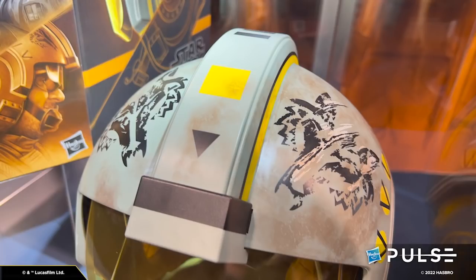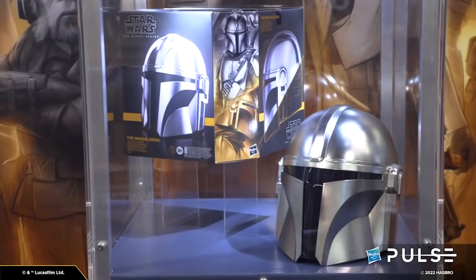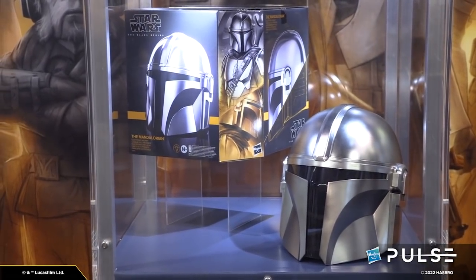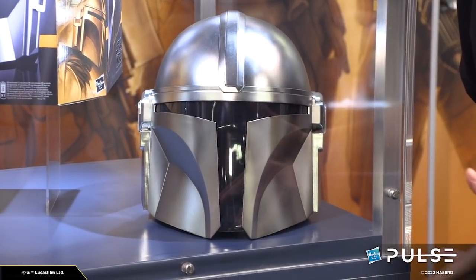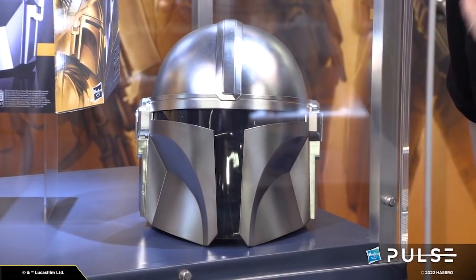And then we have the Mandalorian helmet. That's right. Just so displayable. So incredible. I love the finish on this one. The design team actually did base metal for this entire helmet and then created a satin finish over top of that. It's a layered look that creates a metallic effect that I think is just like the show.